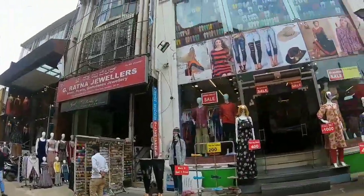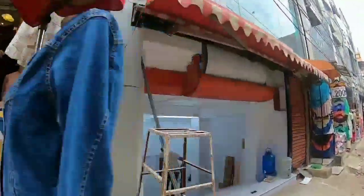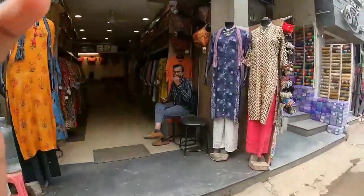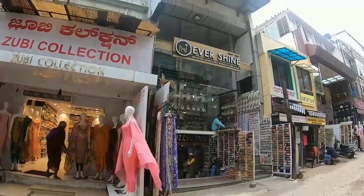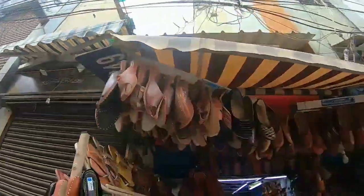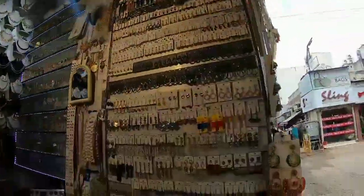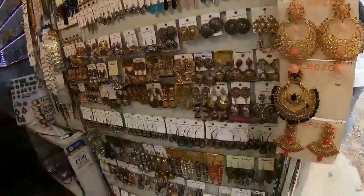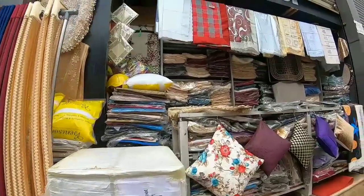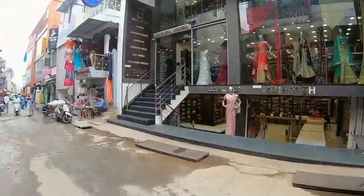So this is the drop point where we have dropped in Commercial Street. You can see there is a Ratna Jewelries, for your information, where we have entered Commercial Street. And you can also see there are a lot of different varieties of women wear, like ethnic wear, western wear, bangles, jewelries, bridal wear and whatnot. Also a lot of home decor items like curtains, pillow covers and lots of other stuff, just like Jayanagar fourth block. If you haven't seen my Jayanagar fourth block video, please go watch it.